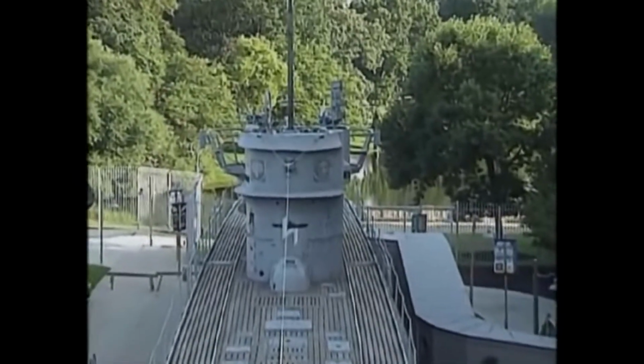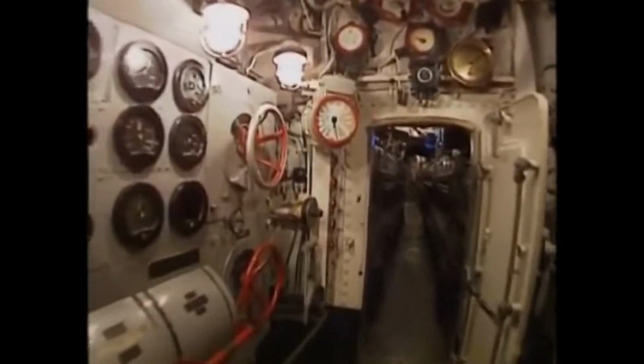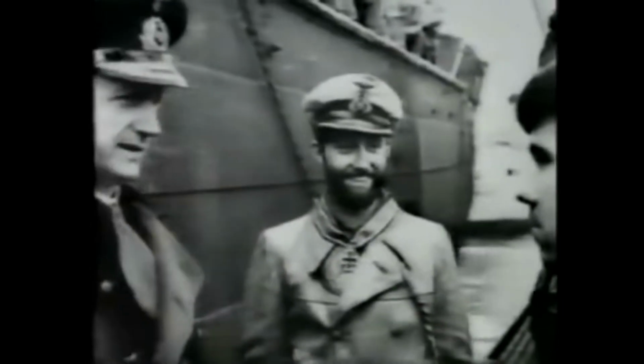A Type 9C would average more than 100 days at sea for each patrol. They did not operate in packs, but typically individually as lone wolves, and usually they operated against independently routed ships in more distant zones where there were no escorts. And the commanders of these boats tended to be older men who embodied the virtues of maturity. Commanders would be on their own to make up their decisions about what kind of targets they could attack or avoid.